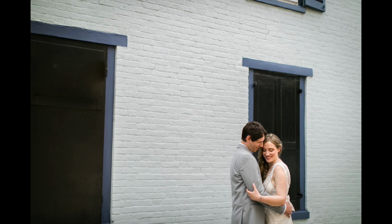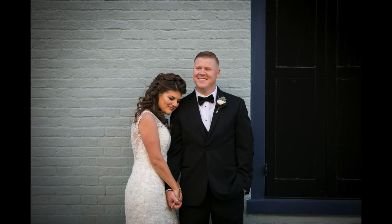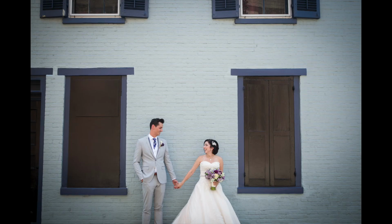So the something blue wall, it's a brick wall along the side of an antique store, and somewhere along the line somebody painted this beautiful powder blue color, and it goes perfectly with the bride's dress and the groom's suit, and it just pops perfectly. So imagine this shot hanging on your walls in your home. It's the absolute perfect home decor spot.